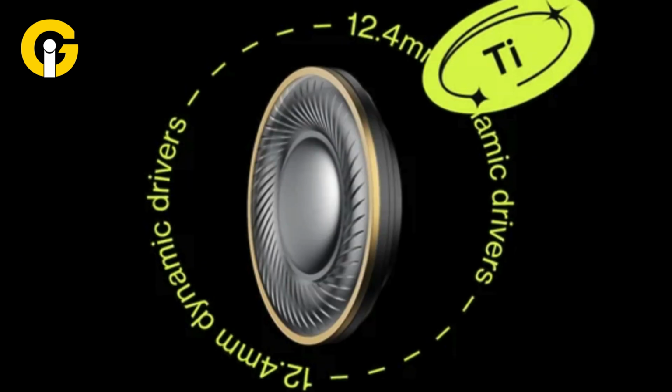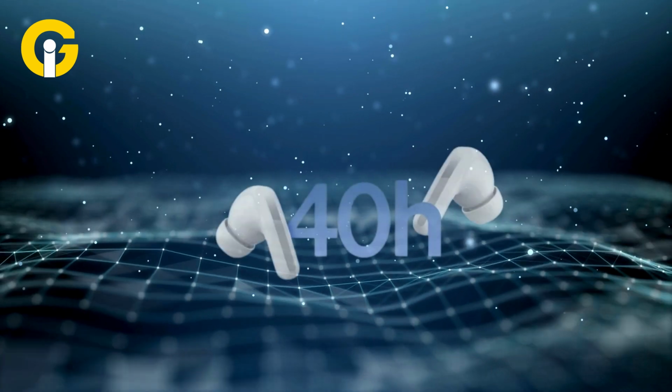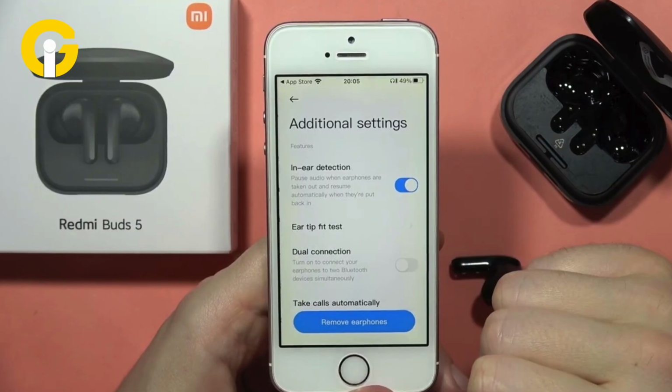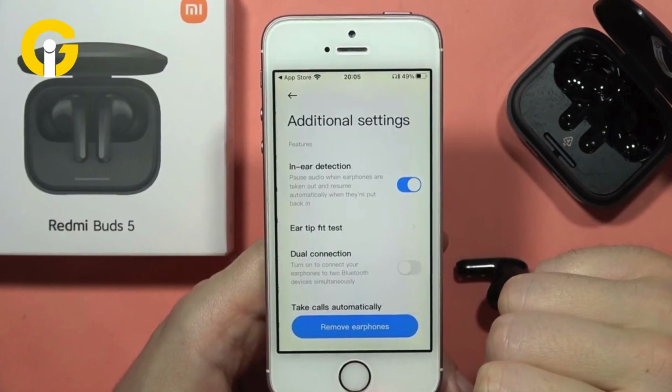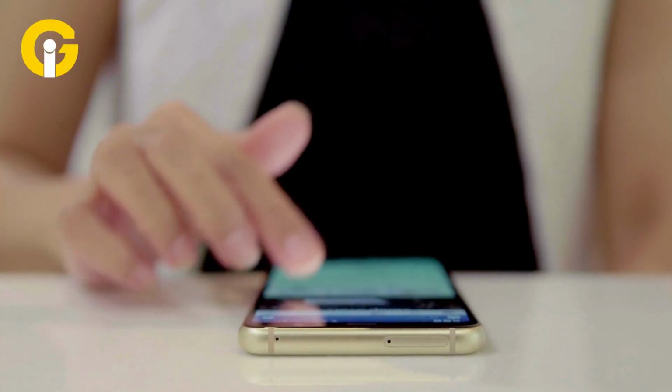46 dB. Equipped with 12.4mm dynamic drivers, they promise a battery life of up to 40 hours and support dual device pairing along with touch controls. Additionally, users can locate their earphones using their smartphone, as per the company's claims.